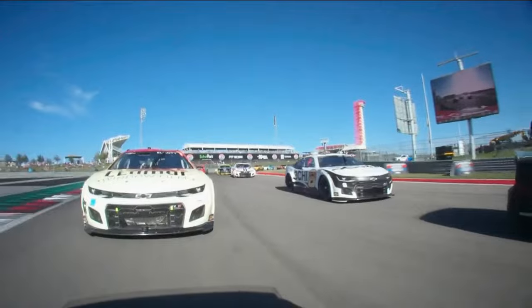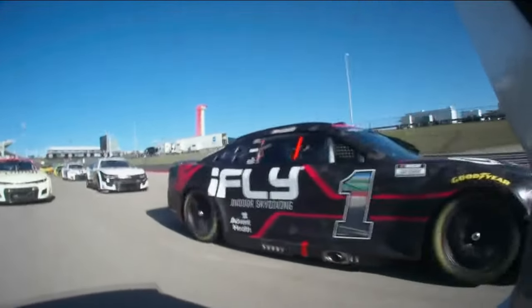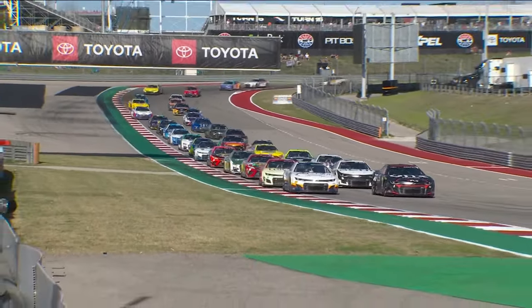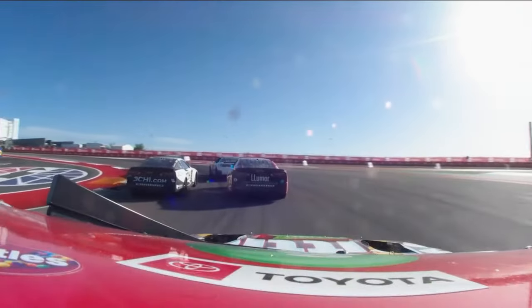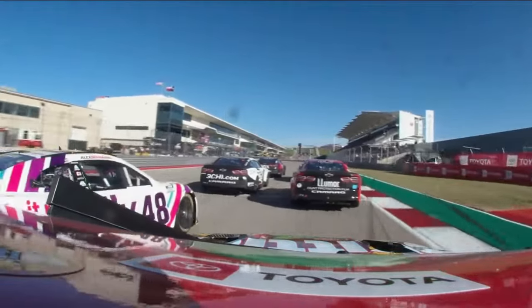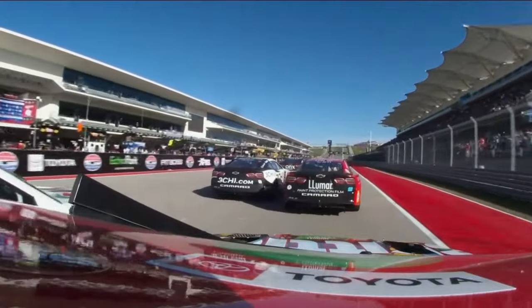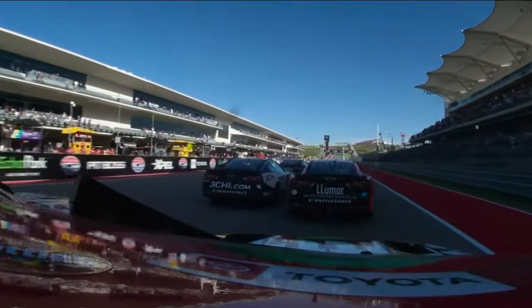All right. It all begins with this restart with nine laps to go. Five Chevys up front, then Kyle Busch's Toyota. And remember, pole sitter Ryan Blaney, his Ford is in seventh ahead of Cole Custer and Michael McDowell. Custer, Truex in 10th, and Harvick in 15th with those fresher tires. Let's see how this plays out. Up the hill to turn one.